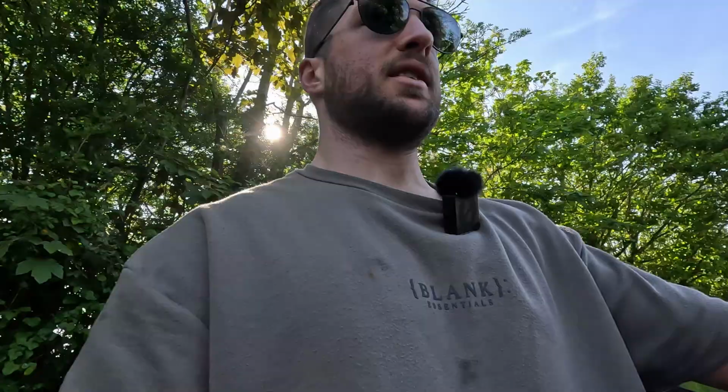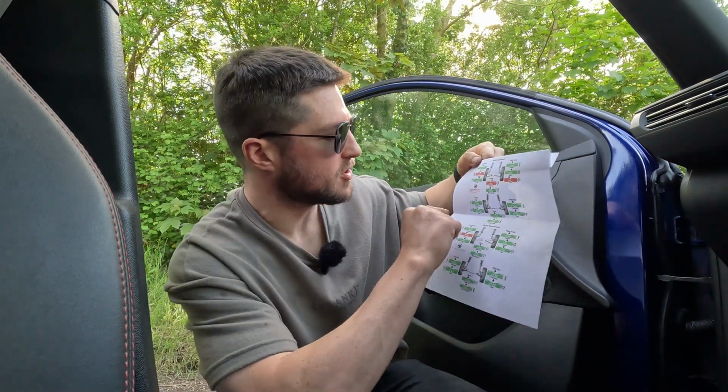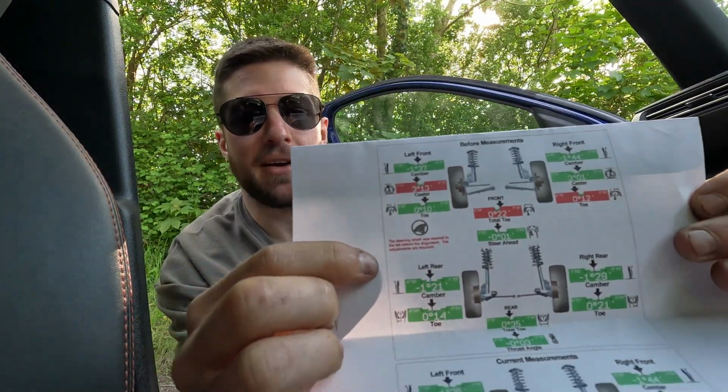Now, I do have the tracking document over here. We'll have a look together, because I haven't actually looked at this. I'm going to block it out. I like you guys, but anyway, so our alignment sheet. As you can see, total 4 measurements at the top. We were saying that the steering wheel was to the left.